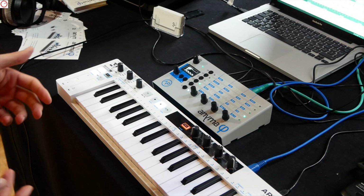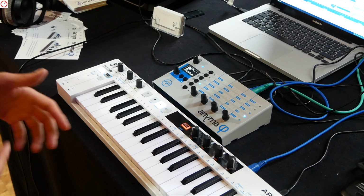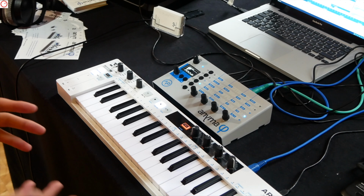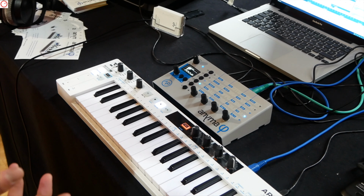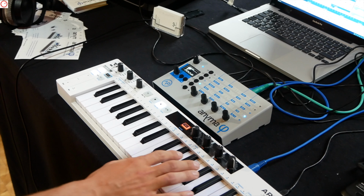I can show some other sounds maybe. This is a flute sound. It's called Mutaflute. It's a flute sound with also kind of a bass synthesizer added to it. So it sounds like this.